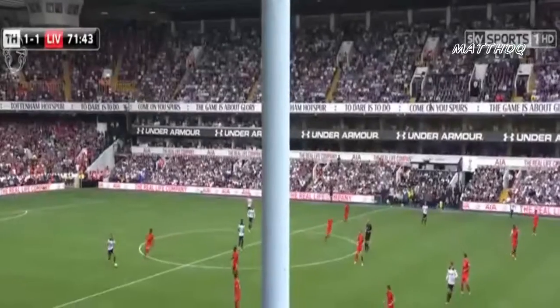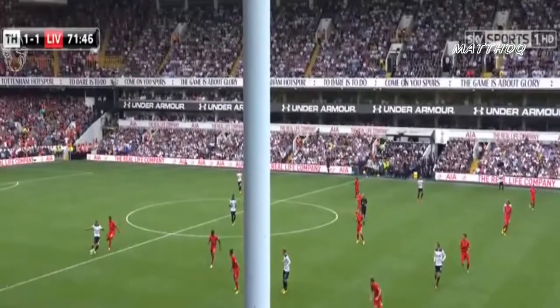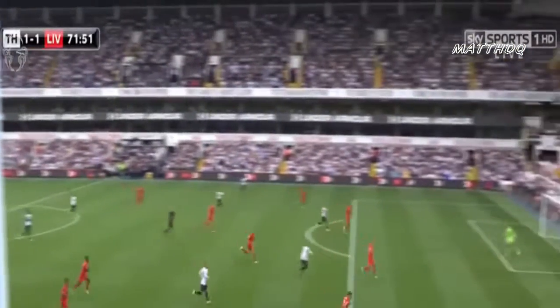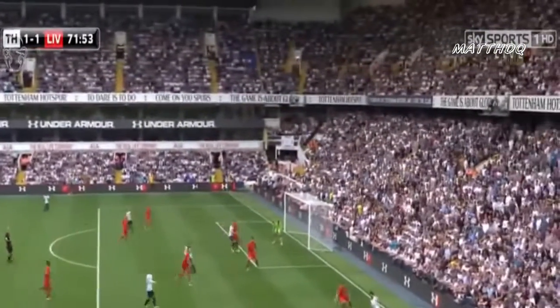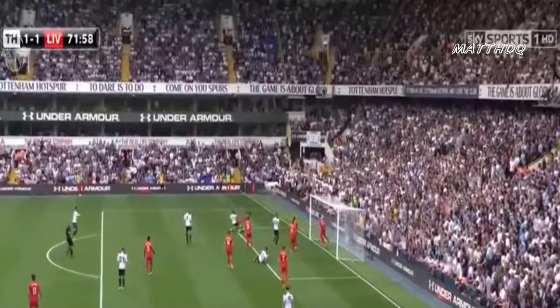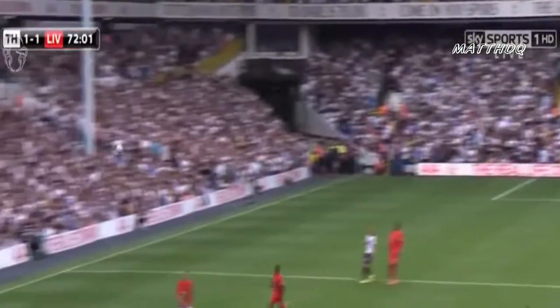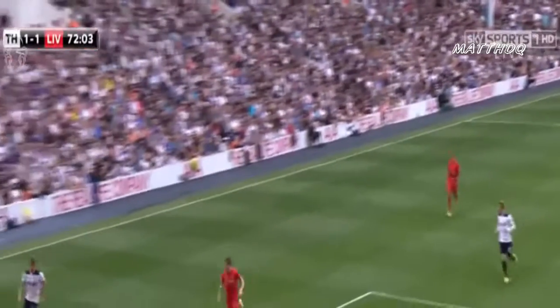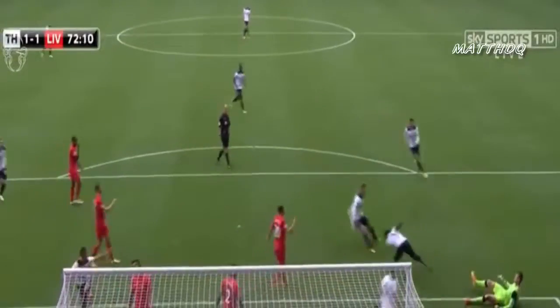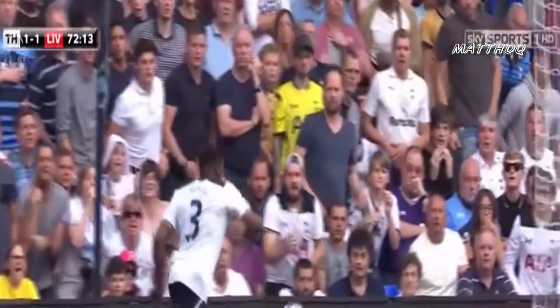Well, persistence has paid off without looking dangerous. Does he just stay on side? He does. Eric Dyer, Lovren playing him on. He still had a lot to do here, Danny Rose, and I thought his first touch was too heavy, but he does ever so well to keep his composure. Don't slip it past Mignolet. Just when they seem to be running out of ideas, Spurs just squeeze it in the near post. It's a really accomplished finish.